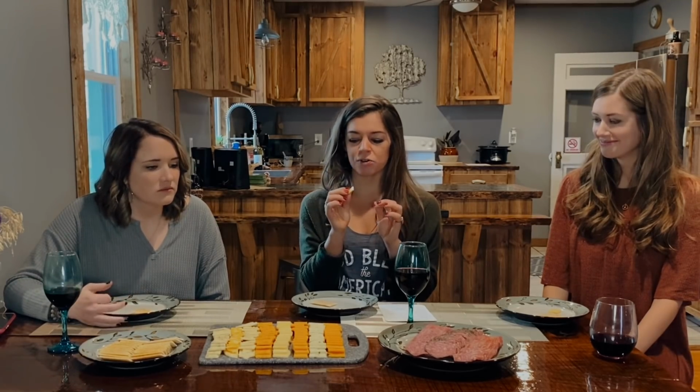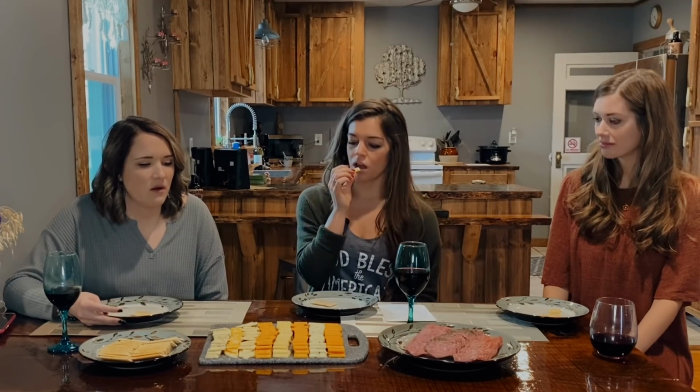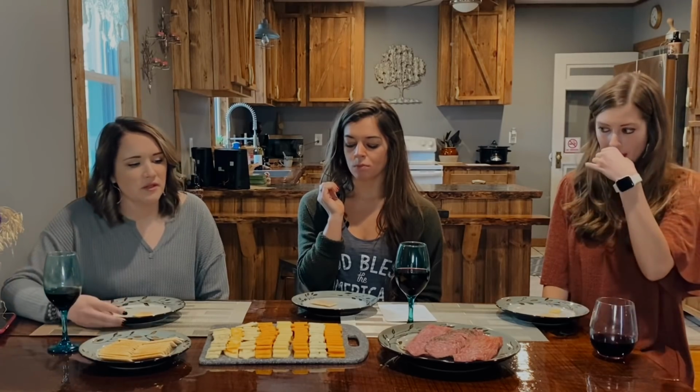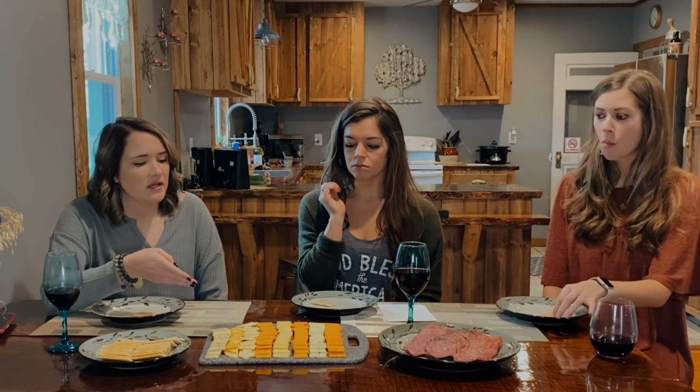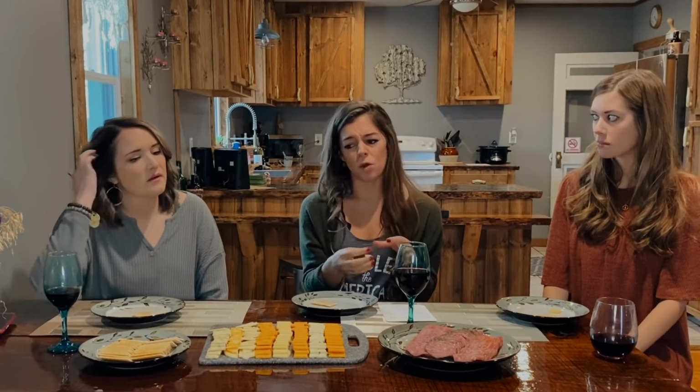But I feel like it's extra creamy versus what you buy. Oh yeah, you can definitely tell it's better quality than anything you get at the store for sure. That's really good. So did you cut this up or did it come cut up? Yep, they come in like, I think it's like 1 pound blocks.